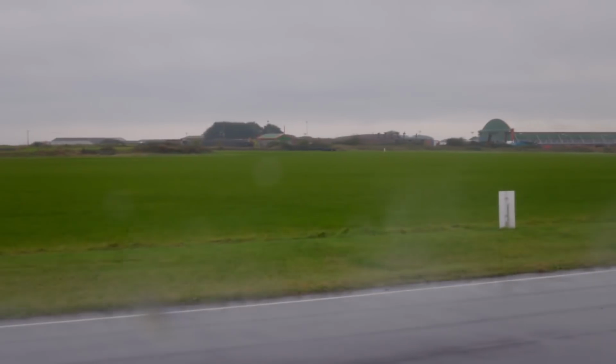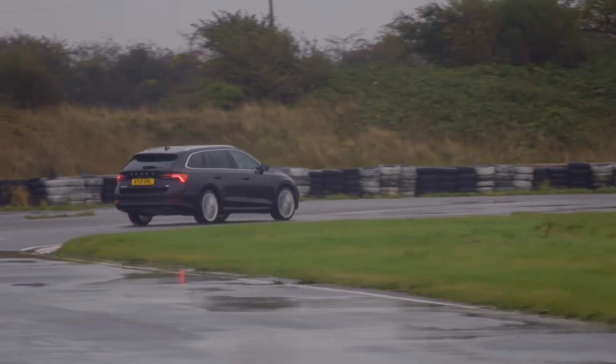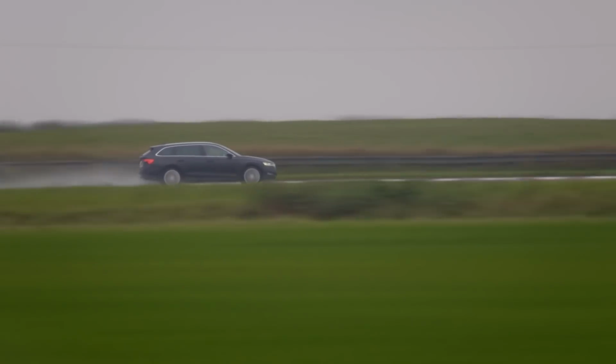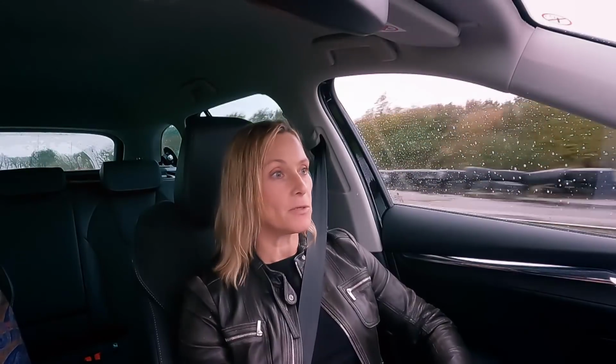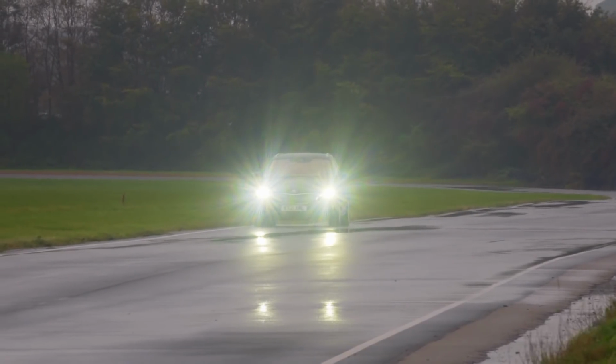Oh my gosh. No, shush. Is that right? Well. 58.36. Yep, just under a second quicker than the Beamer. Should we do it again? I mean, it's probably my finger. Human error. Yeah, let's try it. Surely the Skoda couldn't have really toppled the BMW, could it?